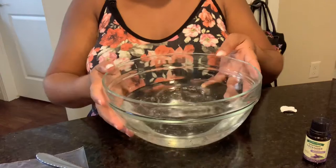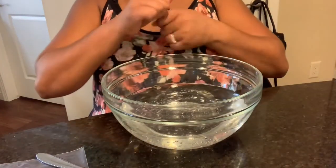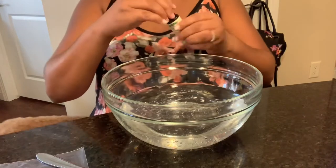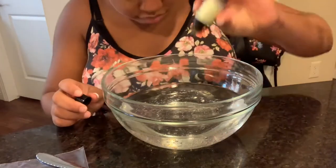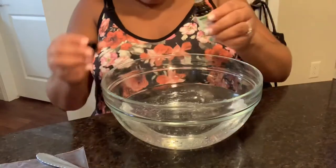So let's tilt the camera now so you guys can see. There we go. So this is what our mixture is looking like. It doesn't really have a smell. And I'm going to put about 8 to 10 drops of this lavender oil, okay? 1, 2, 3, 4, 5, 6, 7, 8.